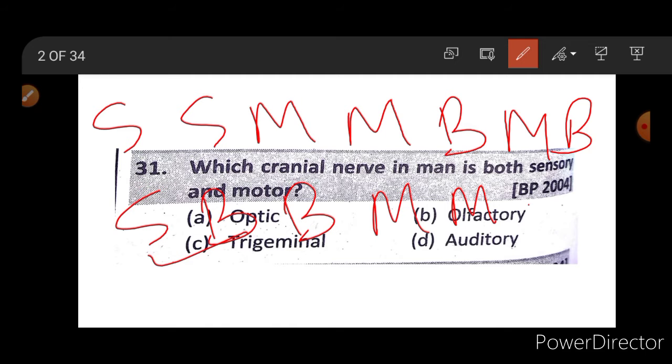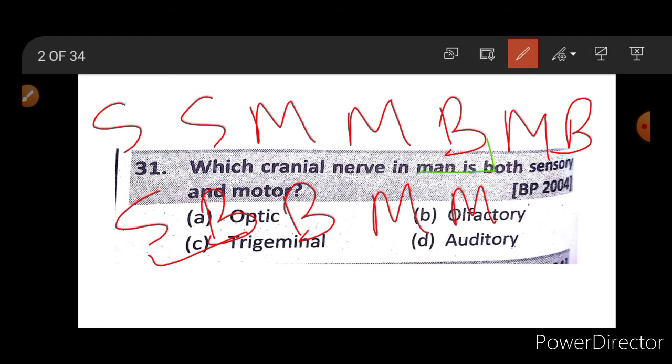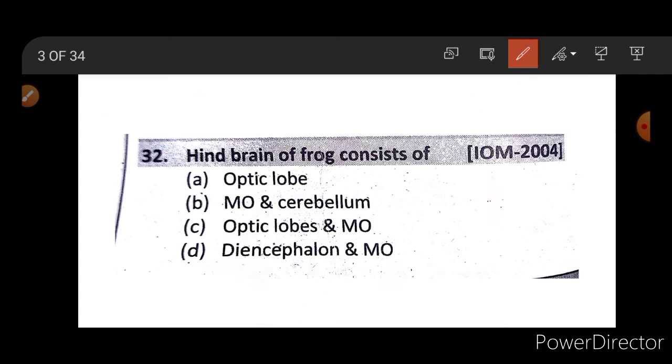Now, turning to the question, which cranial nerve in man is both sensory and motor? For the both type, 5, 7, 9 and 10 are mixed cranial nerves. We have to choose either 5, 7, 9 or 10. Out of these, trigeminal is the 5th cranial nerve, which is mixed type.